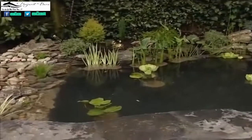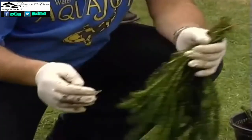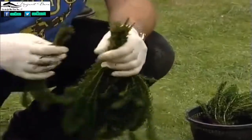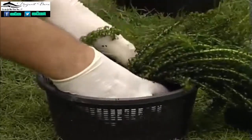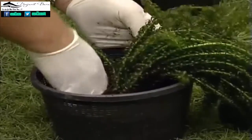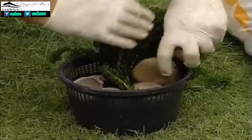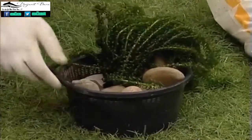Another group of plants are those that provide oxygen to the pond. These submerged plants not only add this vital ingredient by way of photosynthesis, but also help to absorb excessive nutrients that in turn cause green water and algae growth. They can be planted in the normal way but gradually lowered, as in the case of the water lily.